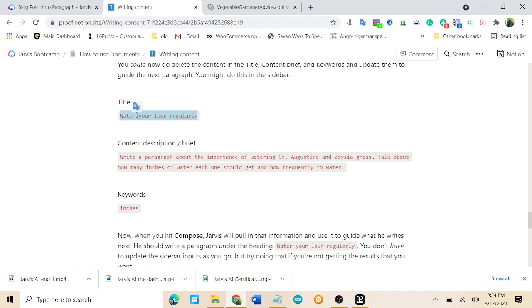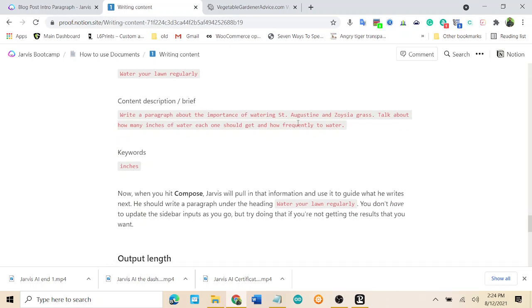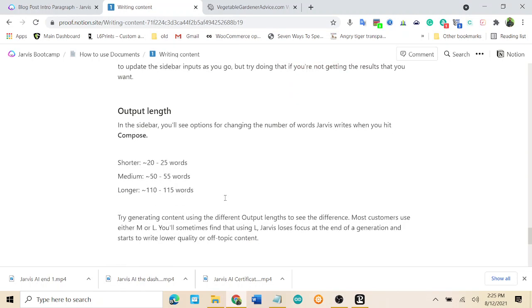So let's go ahead and populate that in. We're getting a long video, so I'm gonna let you do this, but you can do this if you want. Water your lawn regularly on the title. This will be on the long form, it appears. On the content description, you put that in. Keywords, inches. Now, when you hit compose, Jarvis will put in that information and use it to guide what he writes next. He should write a paragraph under the heading, water your lawn regularly. You don't have to update the sidebar inputs as you go, but try doing that if you're not getting the results you want. Output length.